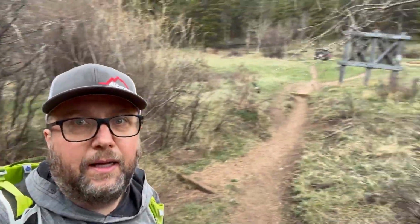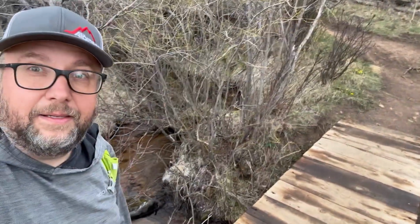All right, guys, here we are back at the parking lot. There's the Jeep back there. No one else in the parking lot now. It looks like it rained here. The decking is wet. Definitely got some dark clouds above.